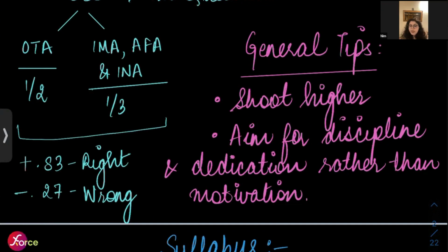So just a general tip before I begin with anything else, please remember, you're not just aiming to clear an exam, you're not just aiming to qualify an exam, hopefully you're aiming for merit, right? So you need to shoot higher than, say, a 40% or a 33.3%, because you know that saying, if you shoot for the moon, you land somewhere among the stars. So you need to shoot higher. You need to aim much higher than what you're actually even hoping to score, right?